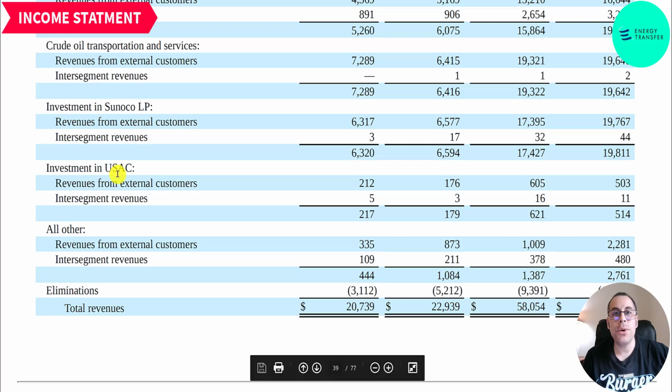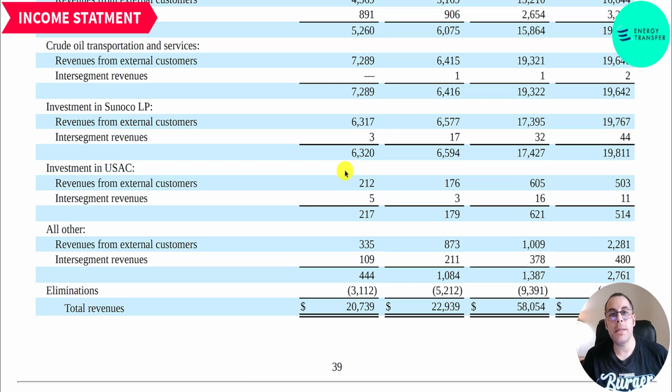They also own USAC, USA Compression Partners. Revenue from that is only 217 million. That company's market cap is 2.3 billion. They're trading around $23 a share. I'm not sure what percentage ET owns of these companies, but it's definitely over 50%. Because if it was under 50%, we wouldn't see these companies within their revenue. They'd be in a different part of their income statement.